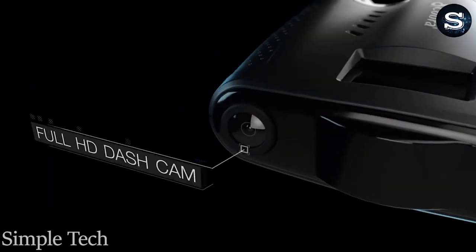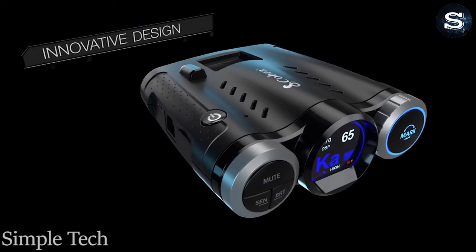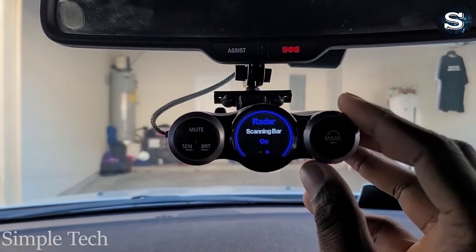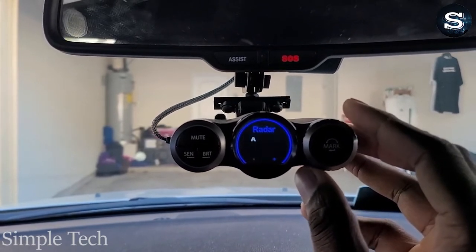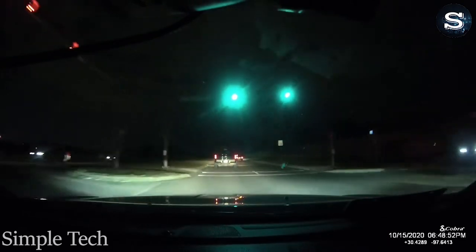Equipped with Full HD 1080p, enhanced night vision, and continuous loop recording, this device provides high-quality video capabilities. It has the best of police radar detector technology and radar detectors for cars, with digital signal processing which detects real-time radar, laser, live patrol, and speed traps.